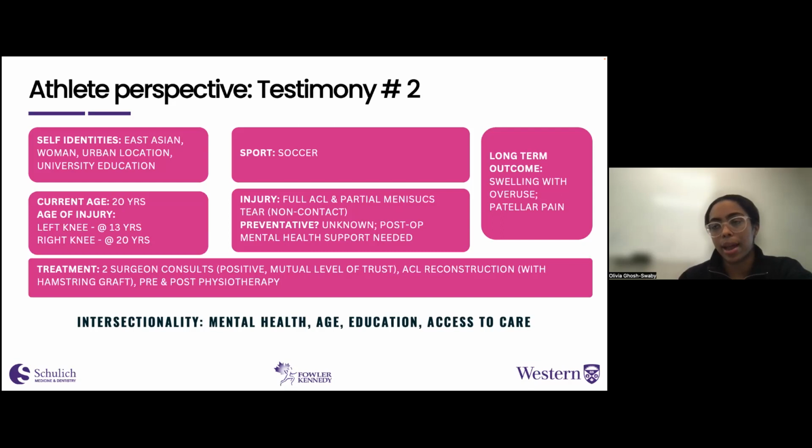This is, again, a flag football athlete, but the sport where they were injured was soccer, and this is common. Full ACL tear and partial meniscus tear.